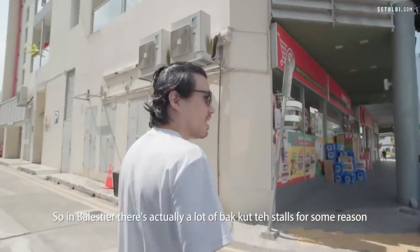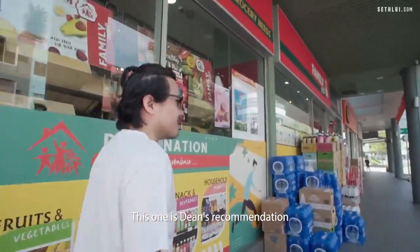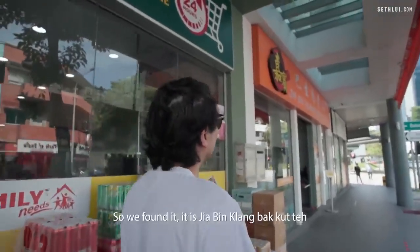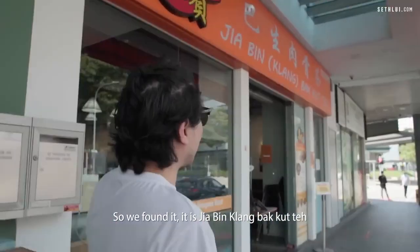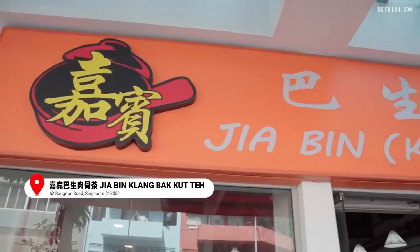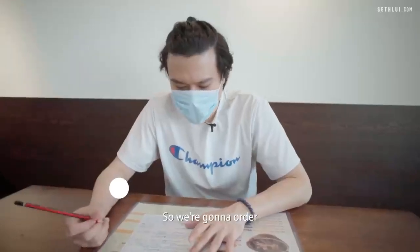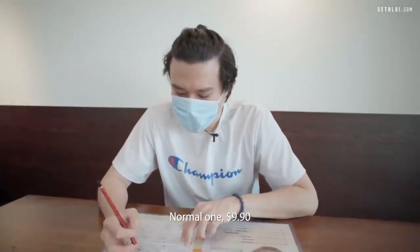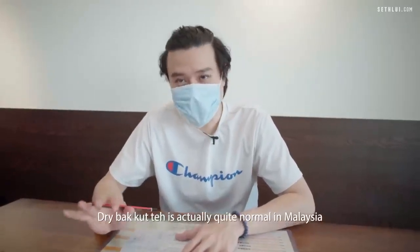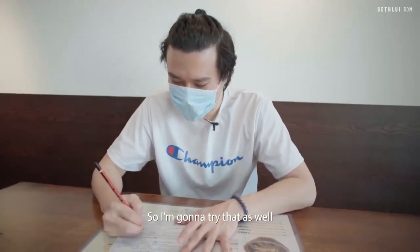So in Balestier, there's actually a lot of BKT stores for some reason. This one is Dean's recommendation. A lot of Malaysians like this place, that tastes very authentic. So we found it. It is Jia Ping Klang BKT. So we're gonna order the normal one, $9.90. According to the Malaysians on our team, dry BKT is actually quite normal in Malaysia, but it's not as common in Singapore. So I'm gonna try that as well.